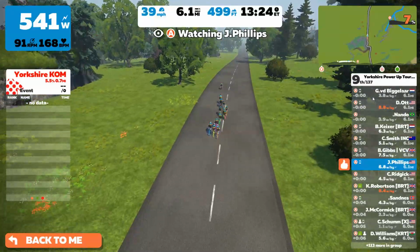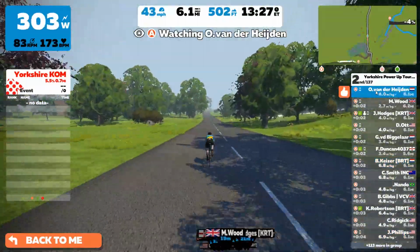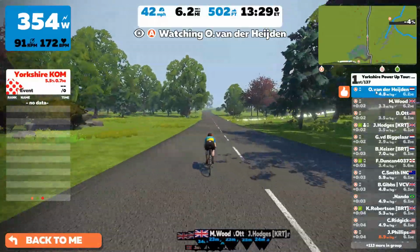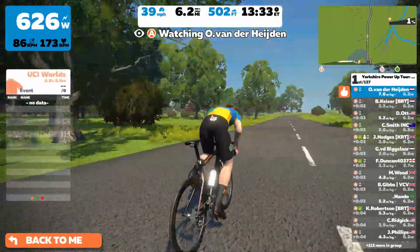11 watts per kilogram coming out of the Dutchman, going off the front, and that is going to be Van der Heijden now. Going off the front now. Wood there backing off the 3 watts per kilogram. And the gap has been formed. He's going to have some continuance, though.